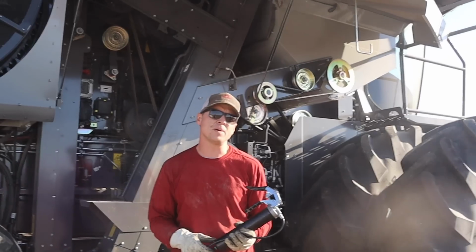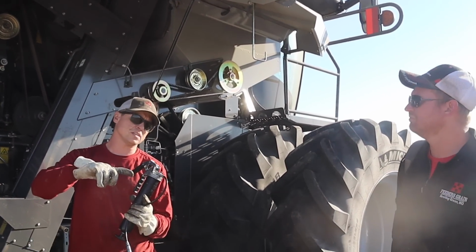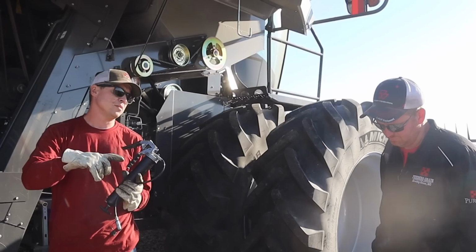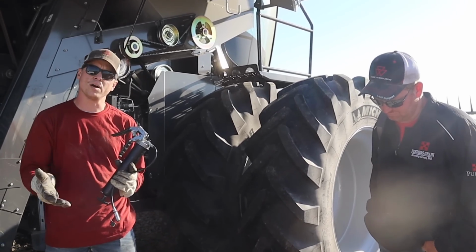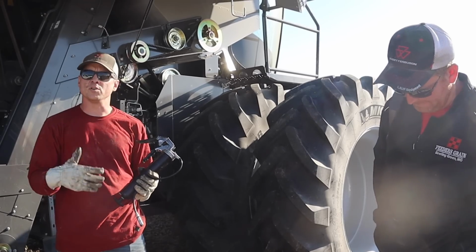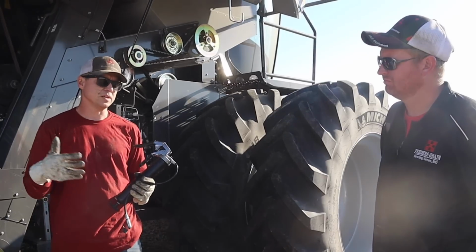And think about it from a dealer standpoint as well. Every square inch of a part sitting on a parts shelf is valuable real estate. The more turns you can get on parts that are constantly turning over, the more profitable and healthier the dealer is. So it's an overall really good thought process as far as interchangeability. And Gleaner's the same way.